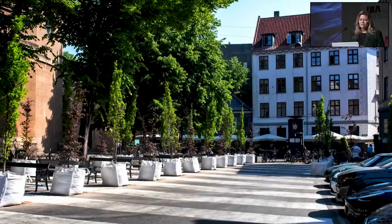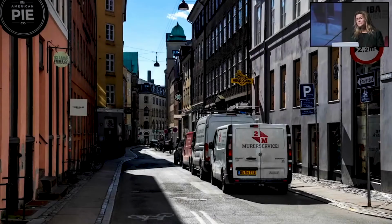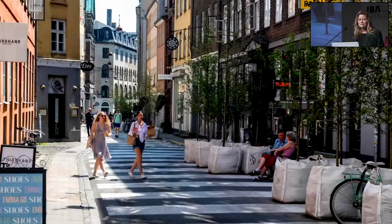So taking out the cars in certain spaces, putting in 350 new trees, putting in benches, having a lot of conversations with the cultural institutions in the city. This is right up against the cathedral. It was during COVID, so they came out and did services on the square. The Philharmonics, the Fashion Institute, really trying to say, when we have these new spaces, what would we like to do with them instead? And this was a temporary experiment during 4 months.